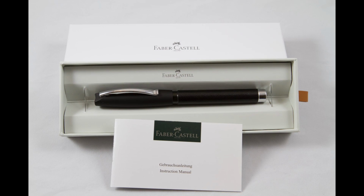Okay, so the Basic Black Leather is around a $50 pen. The basic is around $50. I think the black leather's a little bit more expensive. I think I paid $65 or something for it. It was a long time ago. And it's one of Faber-Castell's kind of entry-level pens.